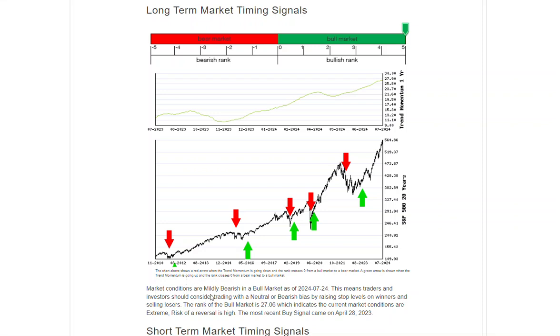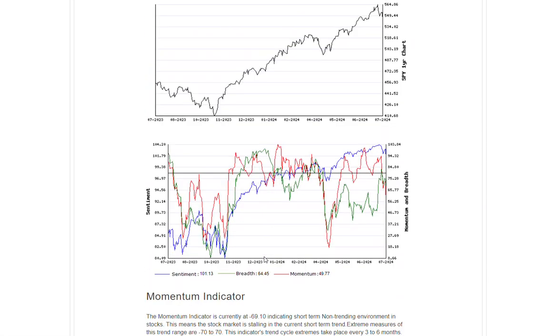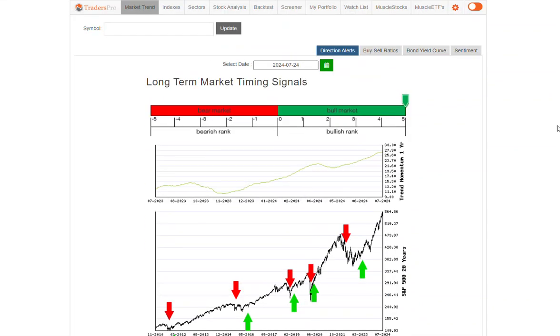Market conditions remaining mildly bearish, right on the edge of ticking down to that bearish move. We had a pretty nasty sell-off yesterday overall, seeing our rank sitting at 27.06. That's starting to come back down now a little bit. If you can see that line, it's a little bit hard to see here, but this line is starting to curl back down with some of this price activity that we're seeing.